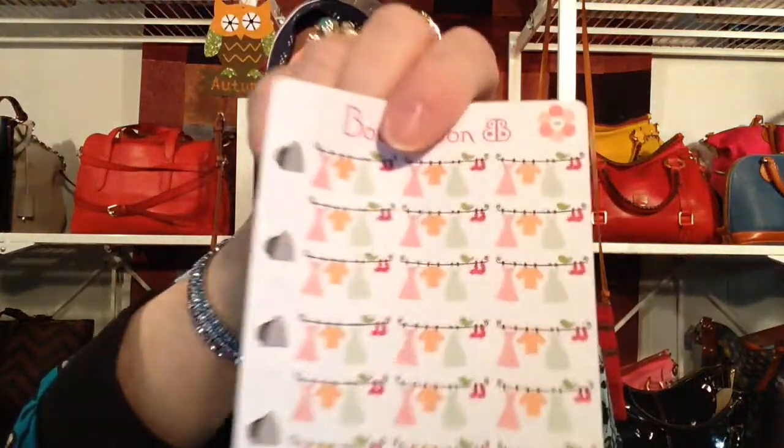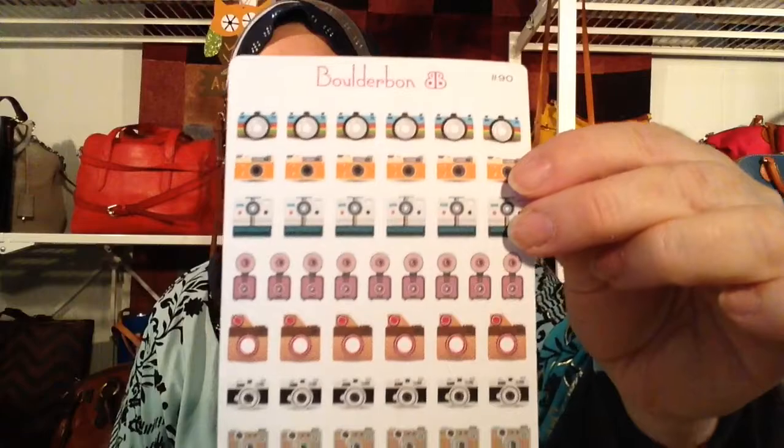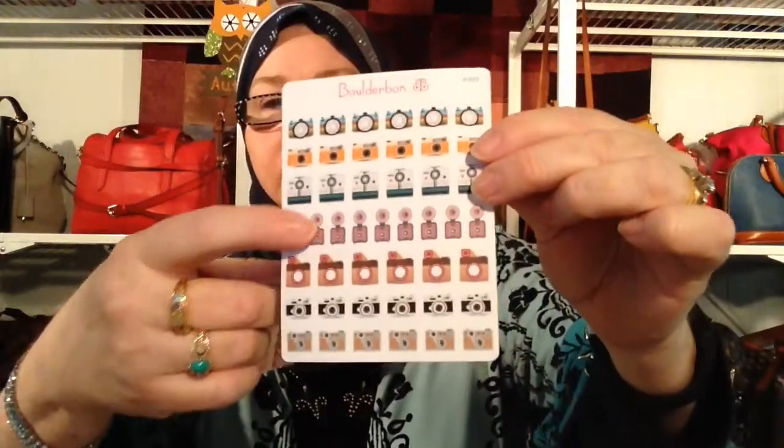I run out of these, so I needed some more for laundry. Aren't they cute? Sometimes I miss the old days of hanging stuff out on the line just because the clothes seem to, I don't know, seem better in a way. Blowing in the breeze. Okay, I got some cameras. All different, even old-time cameras. You know, I'm almost 60, 3 more years, so.